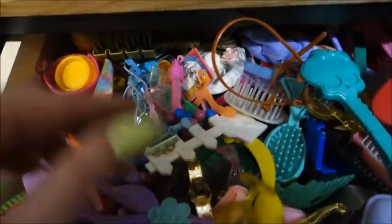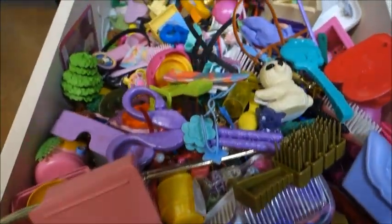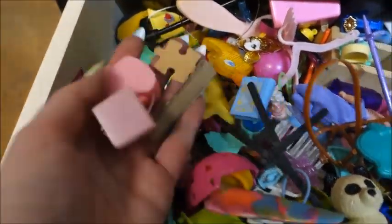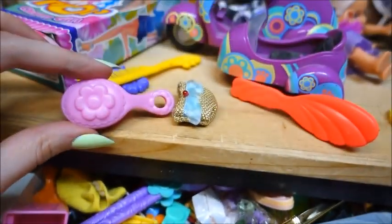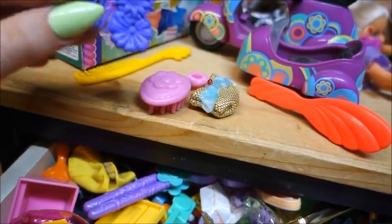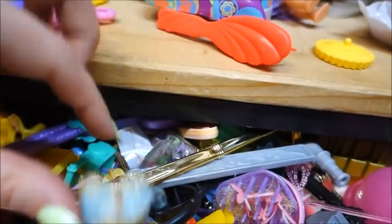Baby Born. Open up more. There's lots of stuff. Okay. So I found a G3 brush. I think this is an old Barbie comb. I can't remember where that goes to, but I have seen it. Oh no, that's not interesting.